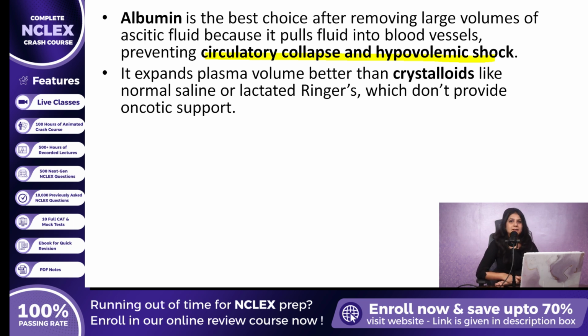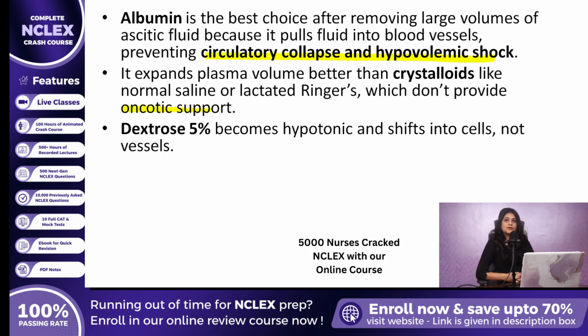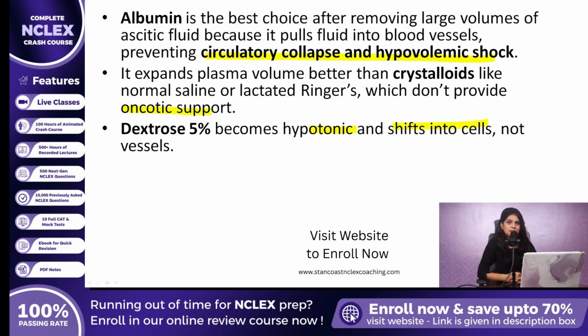While 0.9% sodium chloride and lactated Ringer's solution are isotonic crystalloids, they don't provide sustained oncotic support and may even worsen third spacing. Dextrose 5% in water, once metabolized, becomes hypotonic and shifts into cells, making it a poor choice for vascular volume replacement. Albumin is the gold standard here. It helps protect against hemodynamic instability and supports renal function after a large volume paracentesis.